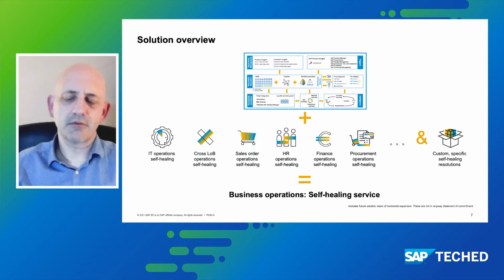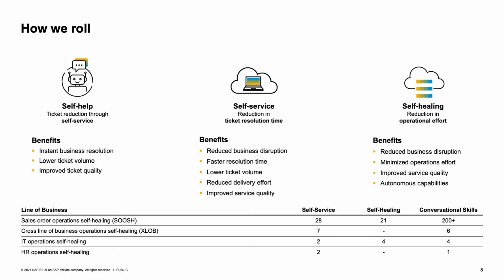And that's really that combination that makes up the business operations self-healing service today. How do we do this in terms of the content? So we've talked a little around some of these already, but from a self-help point of view, being able to connect the user to the knowledge items instantly allows that to give them a resolution to the problem without having to log a ticket or speak to anyone on the support desk at all.